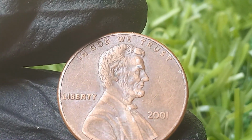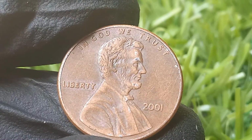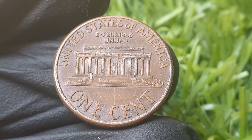Look closely at a 2001 penny. Tilt it under the light. Study it near the date. You'll normally see a D or a P stamped, declaring its birthplace. But if yours is missing that mark, perfectly smooth where the letter should be, you may be holding the rarest penny of the new millennium.